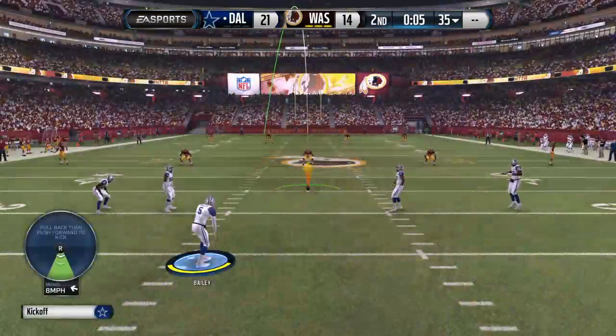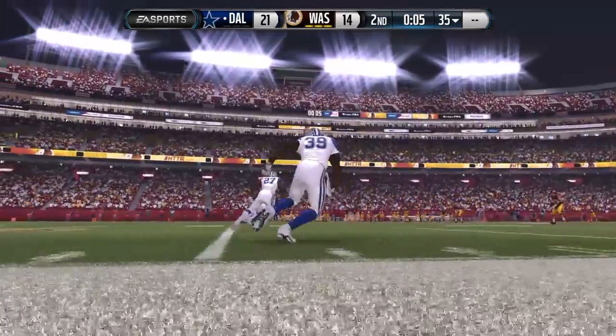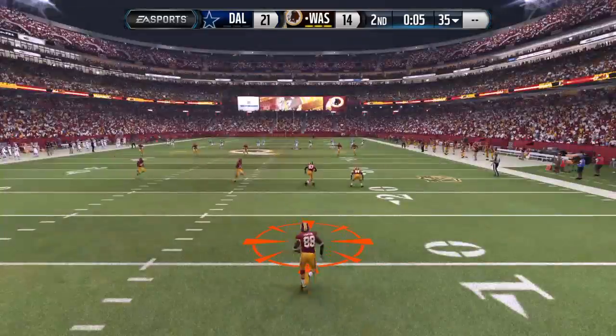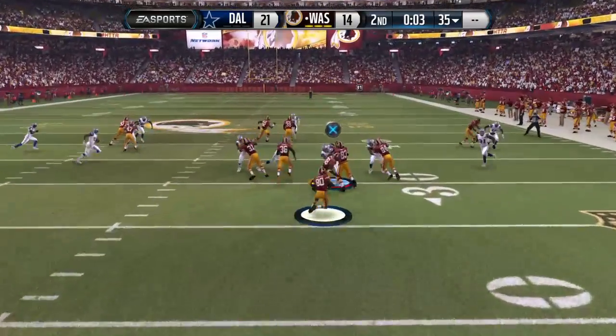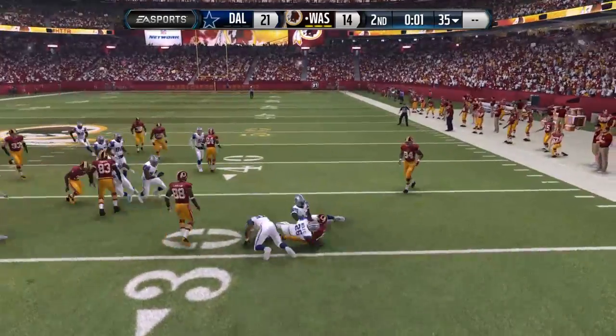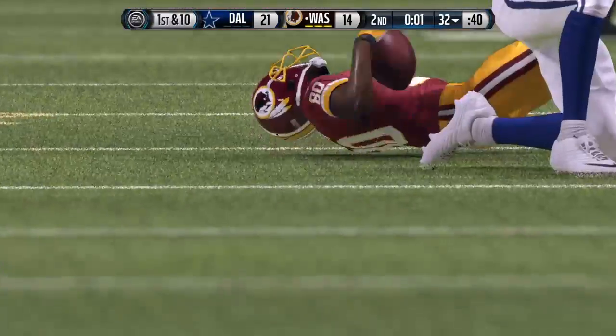The Redskins ready to return the kick. He'll have a chance to take off. Breaks out of the tackle. Brought down at the 32. That return's good for about 20.